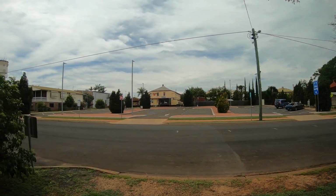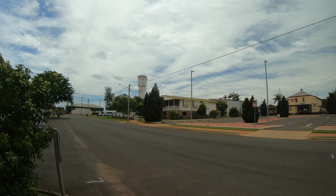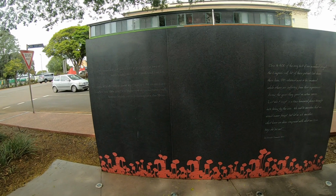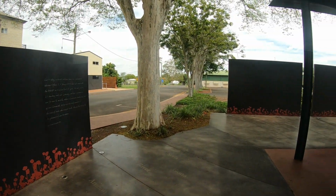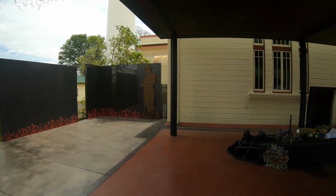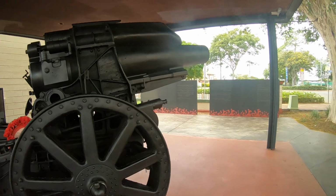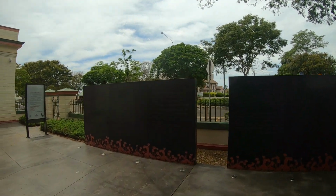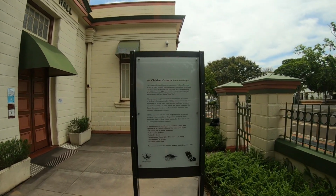So it's a Sunday today, not a lot's open. There is a military museum here. Charlie thinks it's good that there's not much open. That means less to spend, but we'll go and see. Haven't found the actual military museum, but they do have this little memorial here. It was Remembrance Day last week, I think.